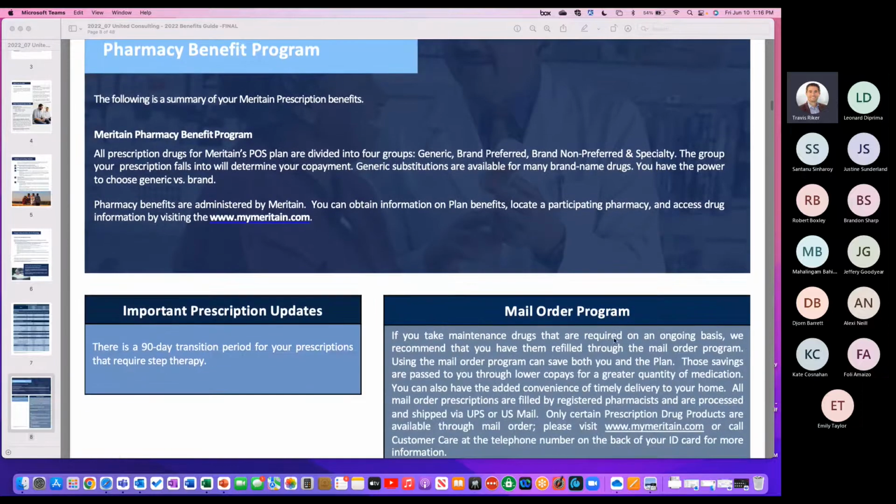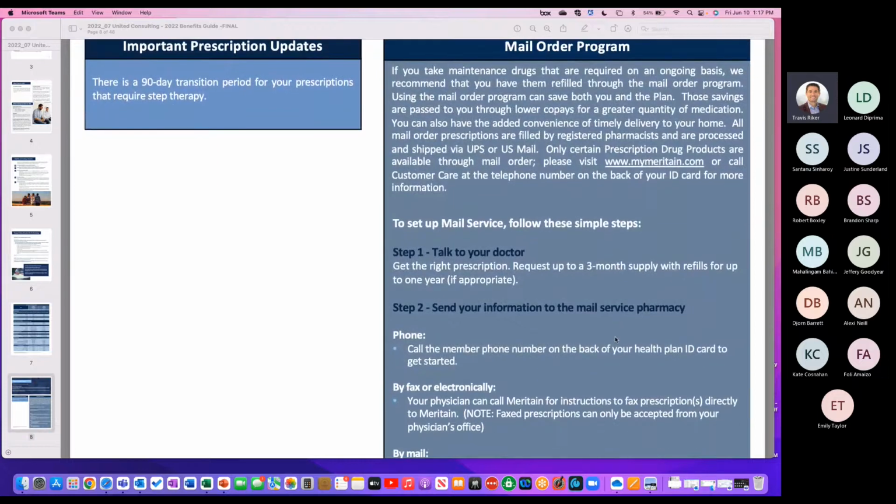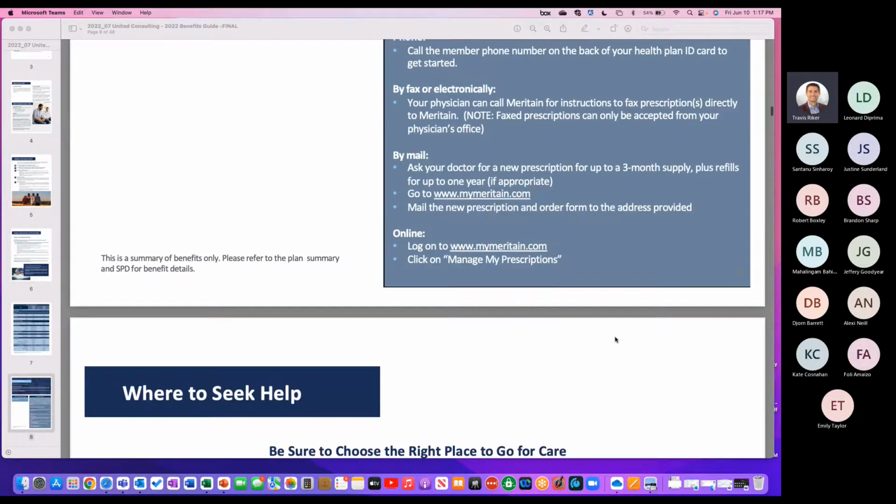Pharmacy benefits still continue with Meritain. You just go to their website and everything you might need to do is right there. There's the mail order program where your prescriptions fall in the formulary, which is just which tier they are.